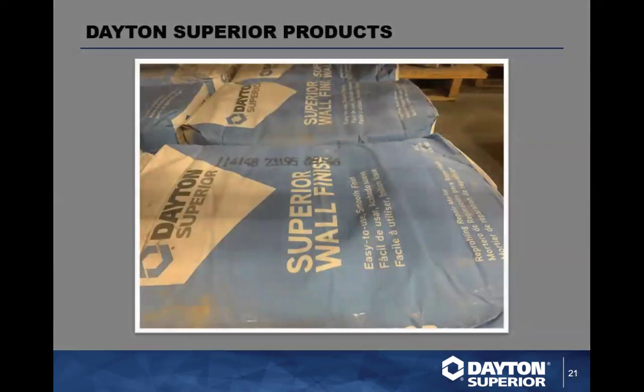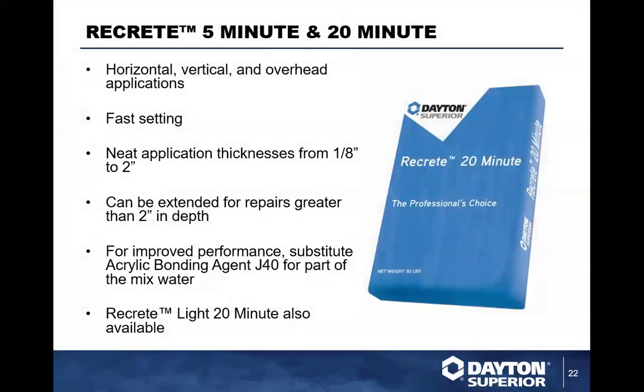Let's go through some products. We have a lot of different repair products that do the same things and different things. Most popular, or the ones I talk about most often, are Recreate 20 and less so Recreate 5. These are very, very versatile repair materials. They set up quickly. They can be applied from very thin repair areas, 1/8 of an inch up to 2 inches neat. They can be extended with gravel. You can add our bonding agent, our acrylic, J40, substitute some of the mixing water for that to give it enhanced sticky properties. Recreate 20 is an awesome product.